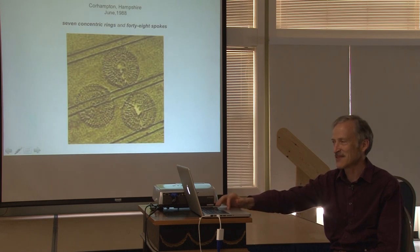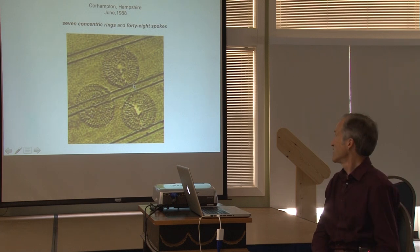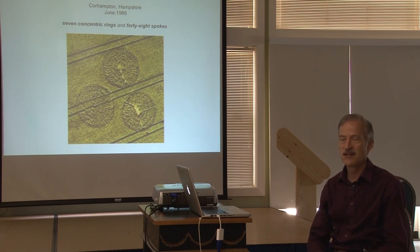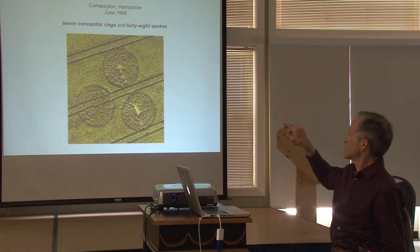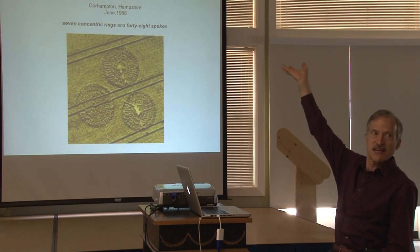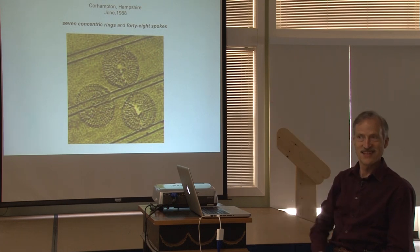Now, this one is quite different from what you've been seeing. I wish you could see it, because that's the closest I can get. I don't have any better photograph. But those plants aren't all down inside each of those three circles. Some of the plants are grouped, and there are seven concentric rings and 48 spokes, which you can kind of vaguely see, right? The seven concentric rings are visible, but the 48 spokes are much more difficult to see. How is that done? Well, some of the plants are in groups that are bent like this, some are bent like that, and some are bent like that.